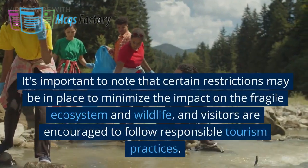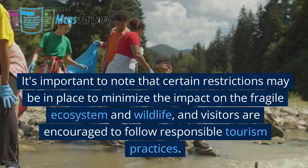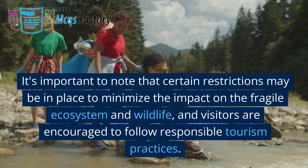It's important to note that certain restrictions may be in place to minimize the impact on the fragile ecosystem and wildlife, and visitors are encouraged.